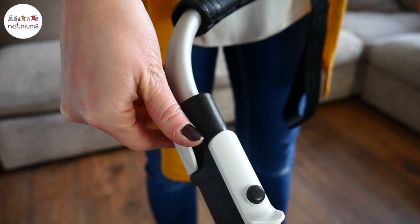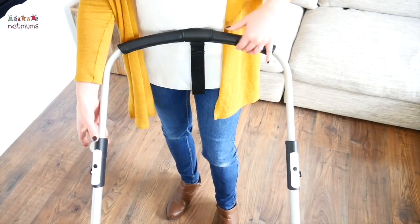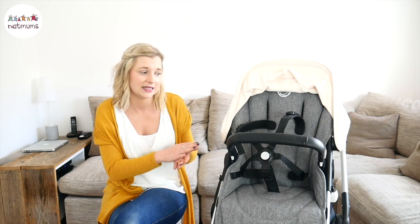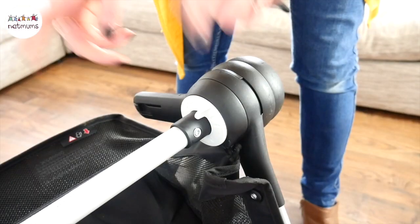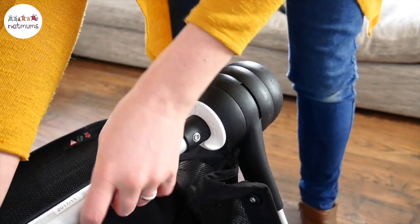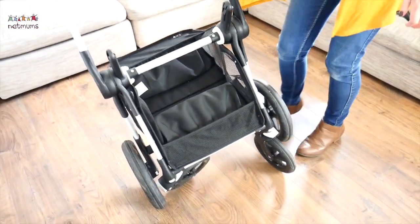So for putting it in the car and things like that, it's just so lightweight and also very compact. So there's a lot of space when you're putting it down. I think you can even take the wheels off, which I haven't done, but if you wanted to have it really small, then you can fold the chassis down, and you can put the seat on top of it, and then you can take the wheels off, but I haven't done that yet. So from the self-standing position, you can actually also unlock the buggy from here, which is a very clever little detail.